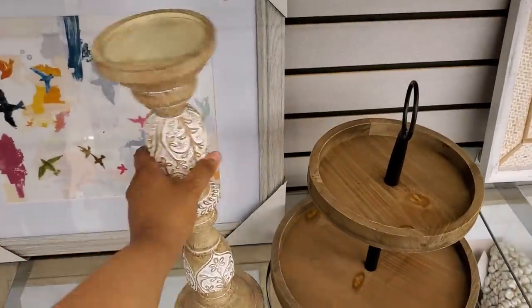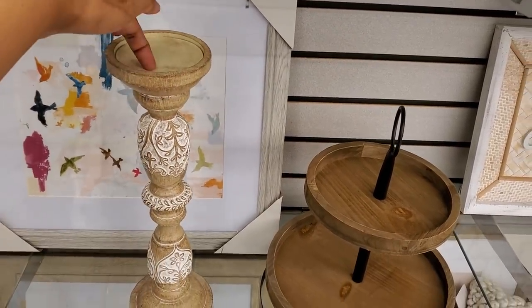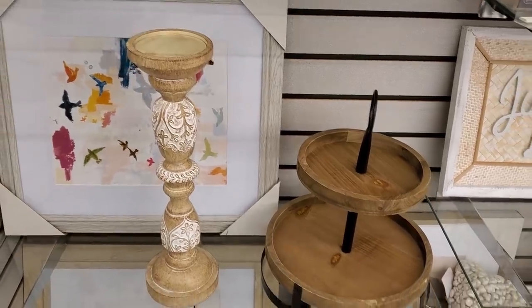Hey, you can find this in Burlington, right? For $35, even though 50% off, like $14 over there.